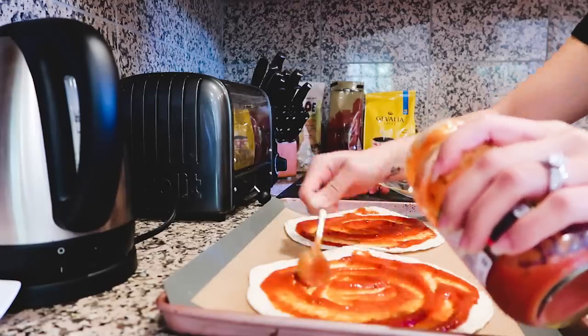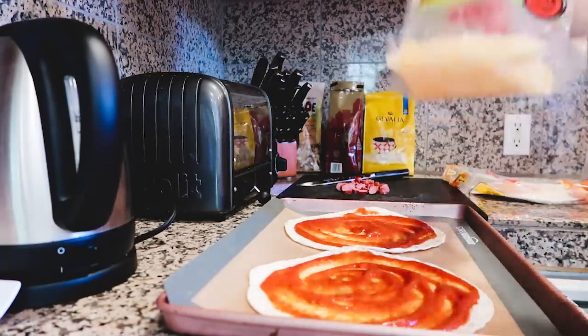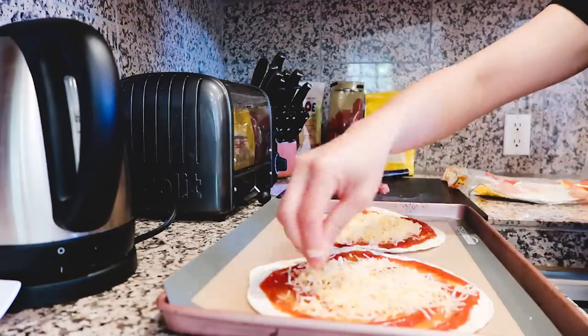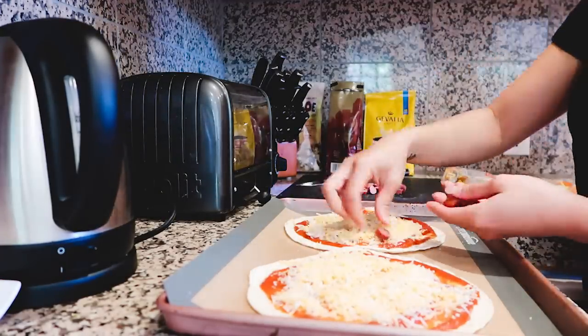So there's a lot of different ways that you could create this recipe. You could add vegetables, you could add different kinds of meat, different kinds of cheeses. But what's fun is that it is really quick and easy. It only takes about 8 to 12 minutes for it to bake in the oven, and then it's ready to serve.